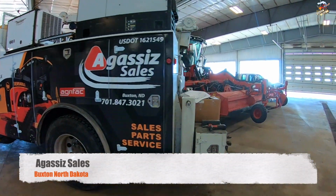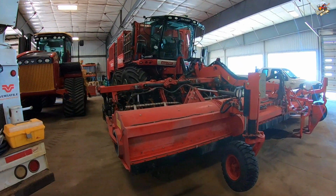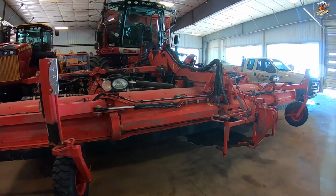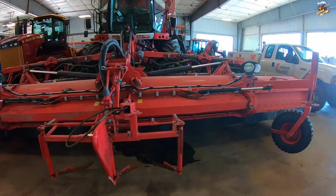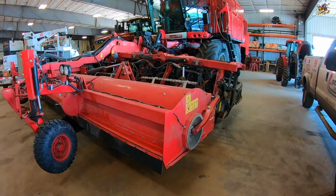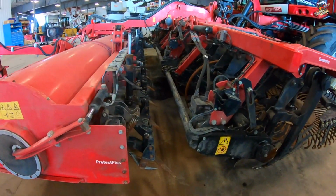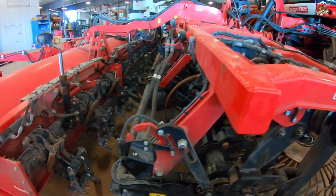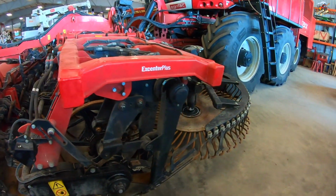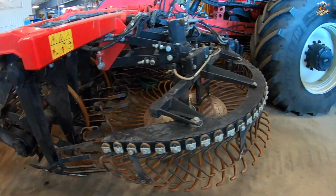On my recent trip up to Western Canada, I was heading up Interstate 29 just north of Grand Forks, North Dakota, on my way to Winnipeg, and I stopped by the Versatile dealer Agassiz Sales in Buxton, North Dakota. I'm just going to do a little walk around here while I was inside their shop. This area, the Red River Valley, is prime sugar beet growing territory. They sell these Agrifac Hexx Traxx beet harvesters here, so I'm just going to do a little walk around and show you this. This is not something I get to see every day.